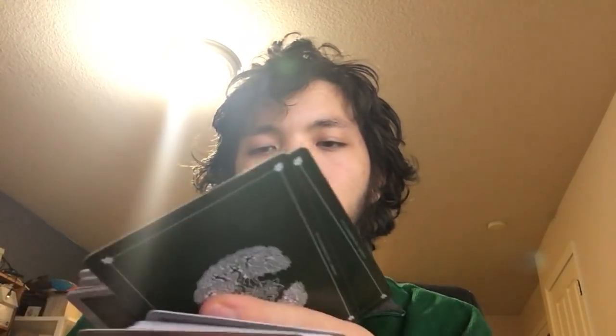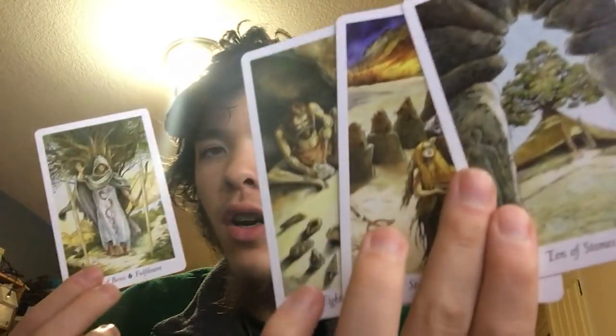Alright, reading number 3. We've got the Amethyst Crystal. What do you need to release at this time? I'm going to shuffle this way. Okay. So we get the 6 of Stones, the 8 of Stones, okay. We got the 10 of Stones, it's interesting, and the 3 of Bows. So it's interesting, we got 3 bows and then 3 cards that are all stones.